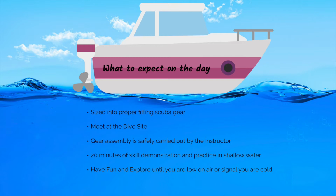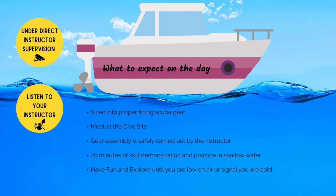Keep in mind that throughout the entire in-water activity, you shall be under direct instructor supervision. Please listen to your instructors as they are only trying to help you have a more enjoyable experience and keep you safe. Take note that this is not a training course and will not qualify you to dive without a scuba diving professional present.